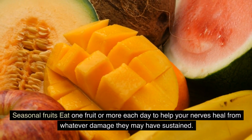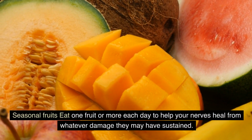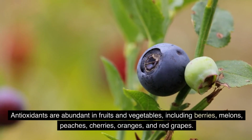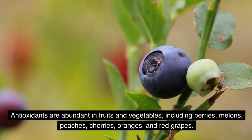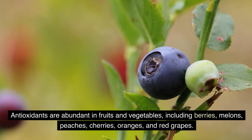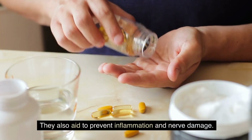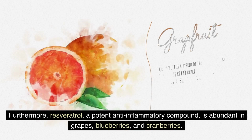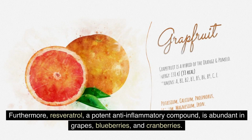Seasonal fruits: eat one fruit or more each day to help your nerves heal from whatever damage they may have sustained. Antioxidants are abundant in fruits and vegetables, including berries, melons, peaches, cherries, oranges, and red grapes. They also help to prevent inflammation and nerve damage. Furthermore, resveratrol, a potent anti-inflammatory compound, is abundant in grapes, blueberries, and cranberries.